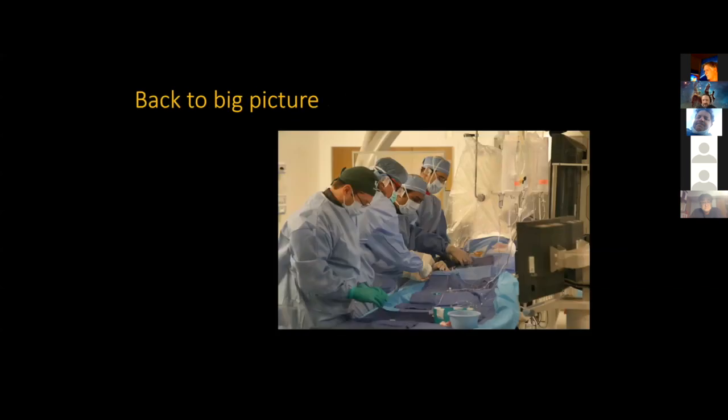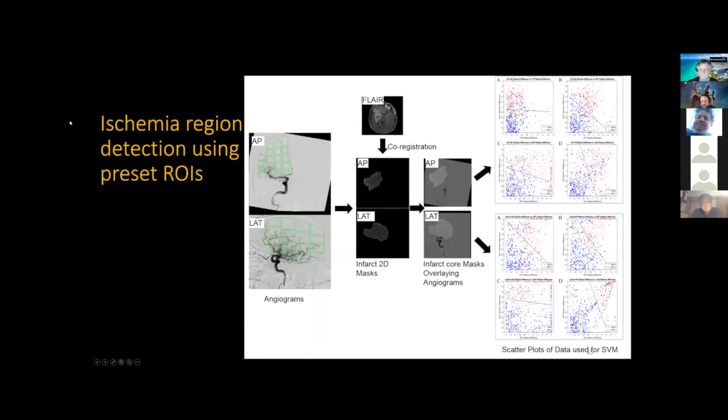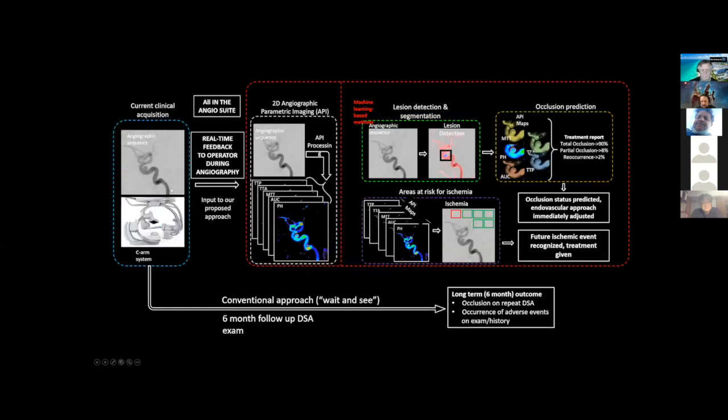So I'm going to end this. Back to the big picture. We're in this domain. We're looking at stroke protocols to triage the patients. We're looking at actually detecting in real time if a complication has happened, and we're trying to predict as well if a surgery is going to be successful. This is, in a way, the big picture in here.